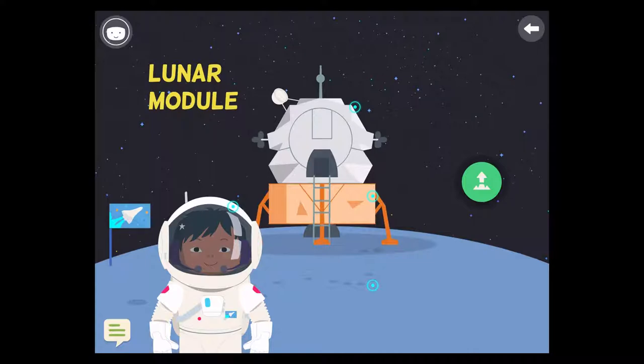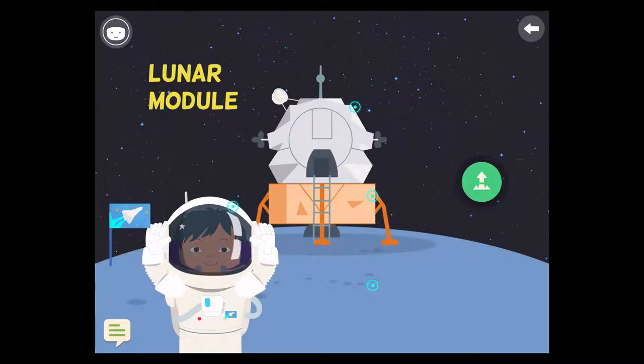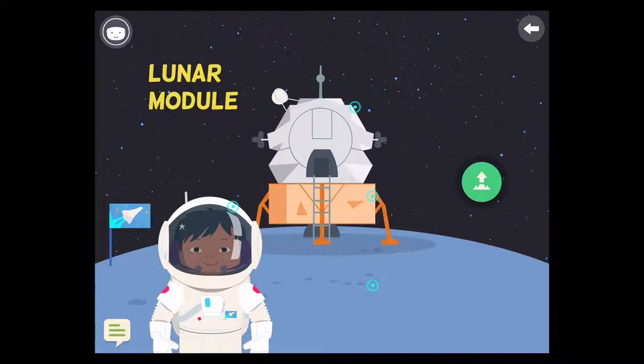The descending stage of the Apollo mission is still on the moon, along with the vehicles and the tools used to extract rock samples. The ascending stage has its own takeoff drive and takes the two astronauts back to the command module. Apollo 11 was the first space mission in which people landed on the moon.